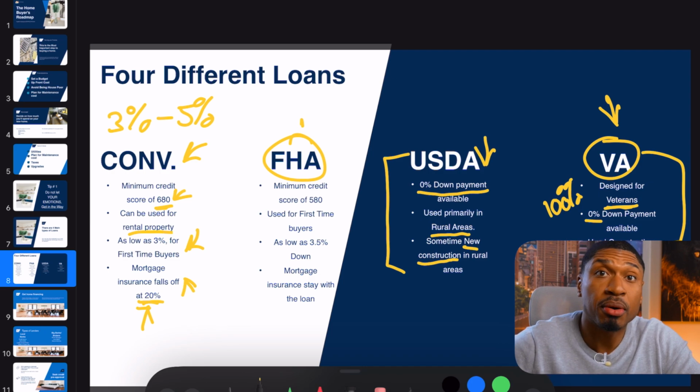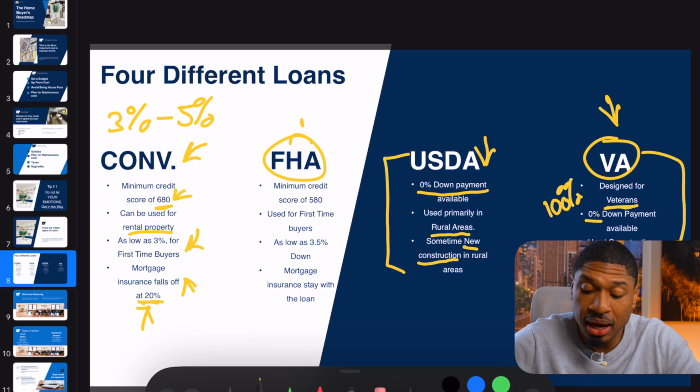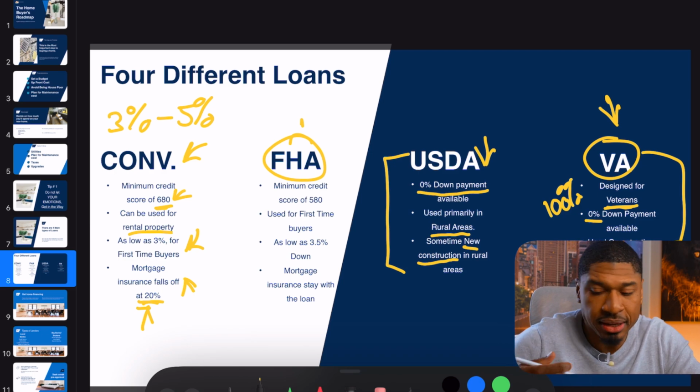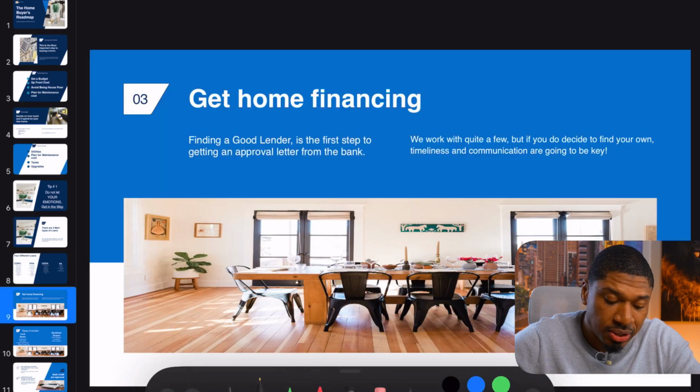So conventional, remember, 3% all the way to 5%. FHA is going to be 3.5%. VA is going to be up to 0%, depending on, again, your credit and your employment and things like that. Okay, so those really are going to be the 4 main types that you guys are going to see when you guys start to apply.